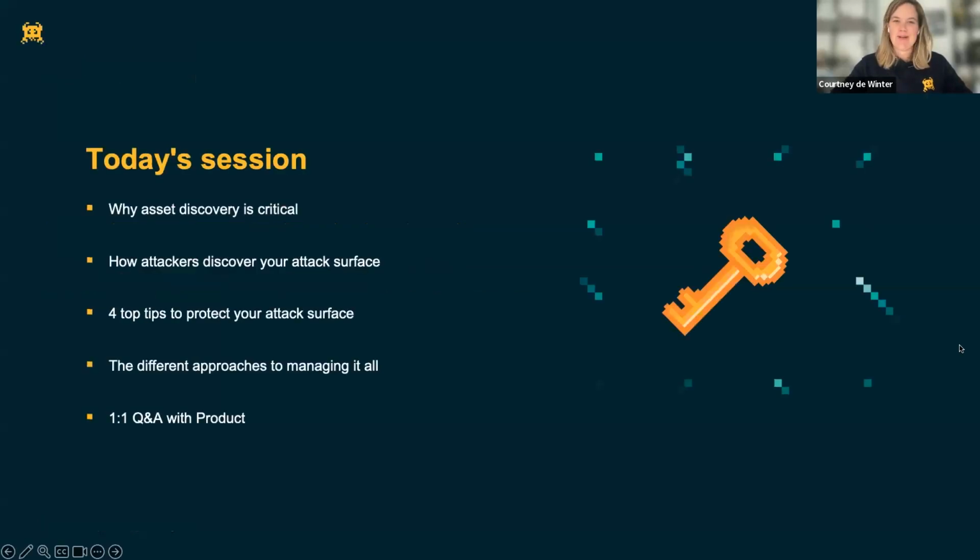In today's session, we're going to look at why asset discovery is so critical and how attackers discover your attack surface. Andy's going to give us 4 top tips to protect your attack surface, and then we're going to look at some different approaches for managing it all. We'll close out the session with a Q&A with our amazing team.